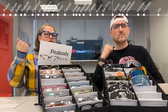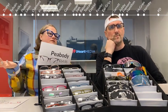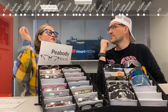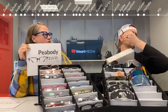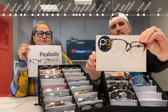Sometimes you forget you have your glasses in your hand or your pocket and you just kind of squish against them, but it has some give to it. So if you accidentally lean too hard on something, these are good. Again, it comes in the really cute rainbow, and then this is our newest two-tone tortoise.